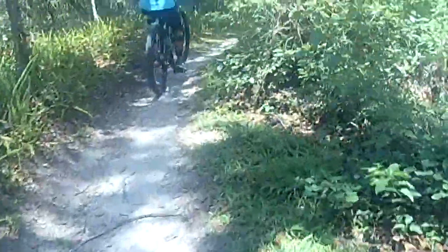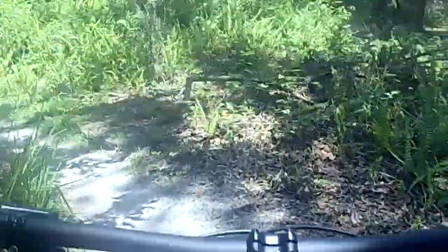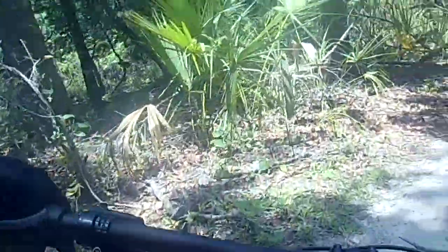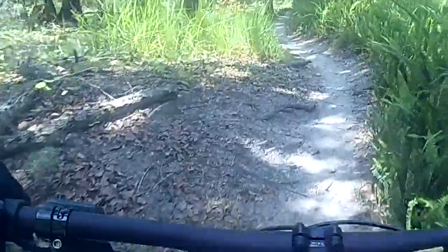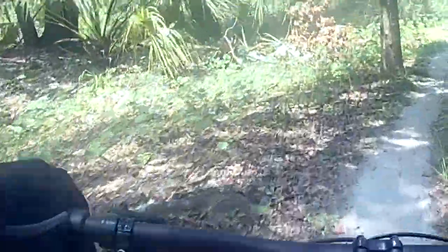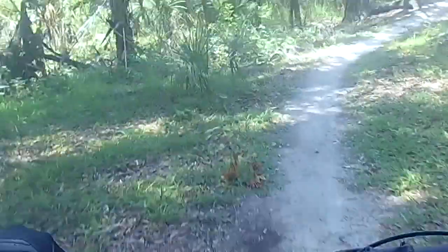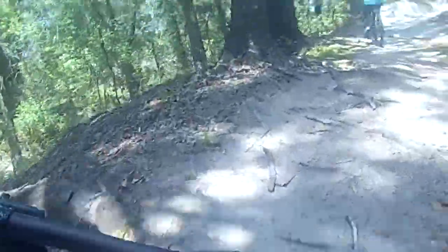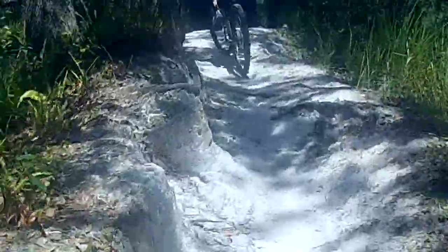Those roots will get you. I've fallen many times because of a root and it hit the tire. Most of my falls have been because of a root. It made me lose balance because the tire slipped on the root and went sideways. Luckily, thankfully, I haven't had a fall into the water yet. And I don't wanna, because I know what's in that water. Big old gators up in that water. I've seen them already.